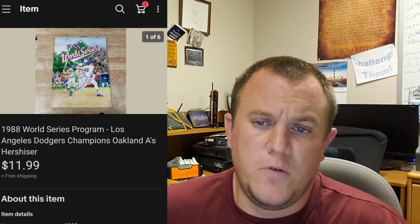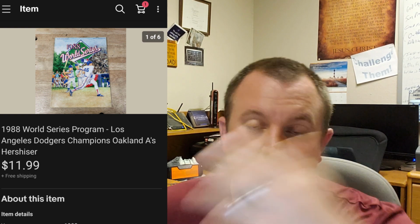A 1988 World Series Dodgers. This is like the World Series program. It sold for 12 shipped. Not a surprise. Dodgers are actually in the World Series right now, so maybe that's why this happened in September, but they were doing well, and maybe someone wanted to buy it, knowing they were going to the playoffs pretty soon.